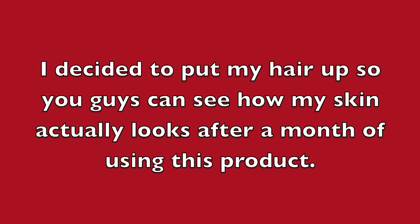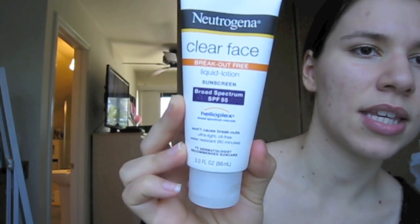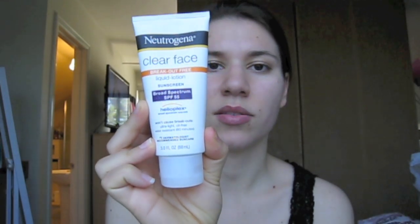So I wanted to make sure that before I give this a positive review, I know what I'm talking about and I've tried it out for a long enough period of time, so I wasn't just having a good skin day or something. I want to make sure you guys can see that. But this sunscreen is really awesome. I actually just discovered it accidentally.